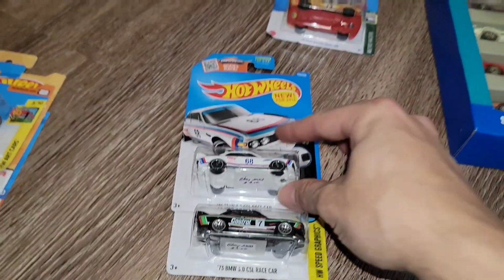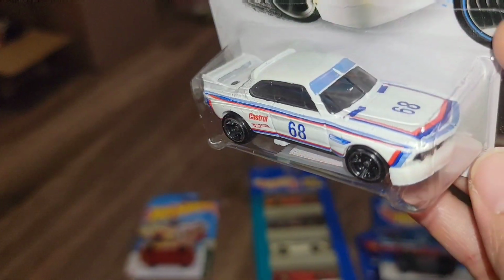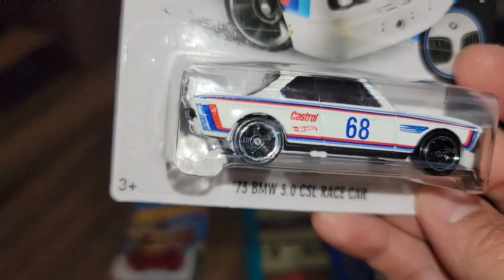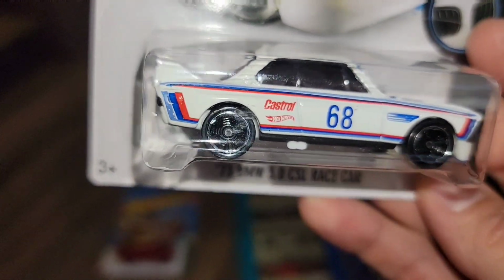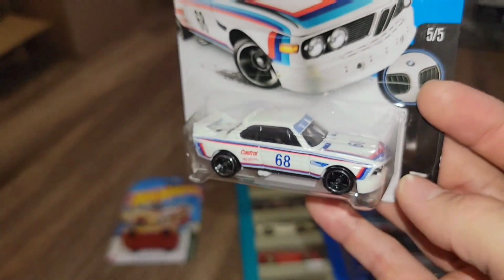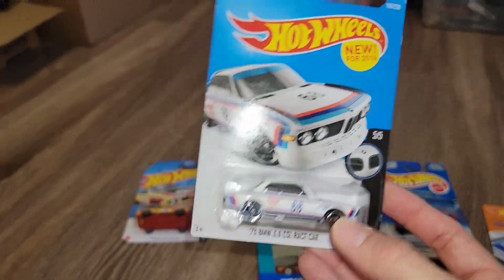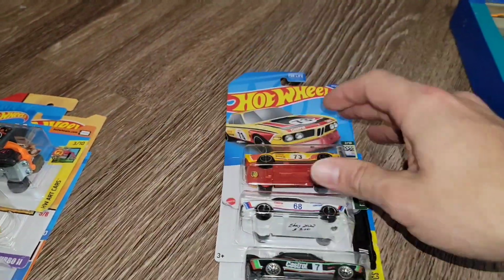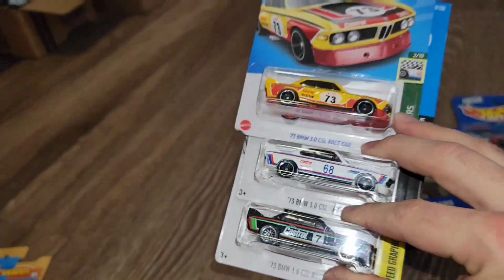Very next day we come across these bad boys right here. This white one is super clean with the M3 or the M Sport stripes wrapping around the sides. Then you do have the black MC5s with the blue 68. Look at that. This is out of the BMW series out of 2016. So that's 3 BMW variations. These are all gonna be opened.